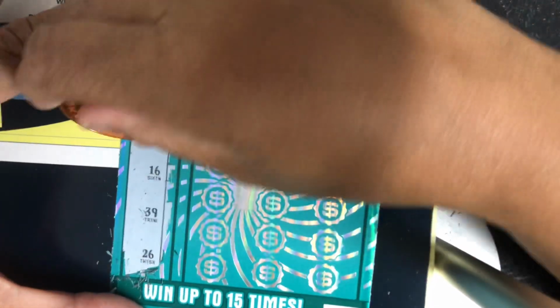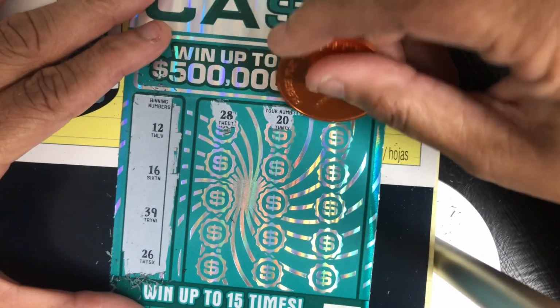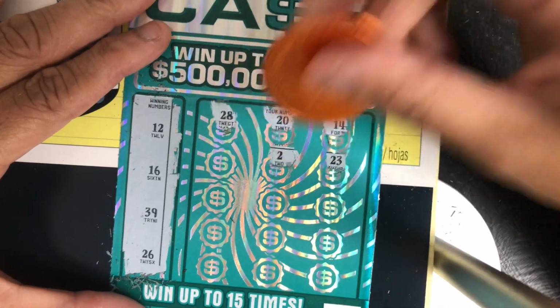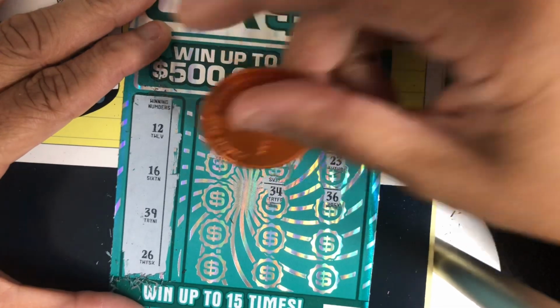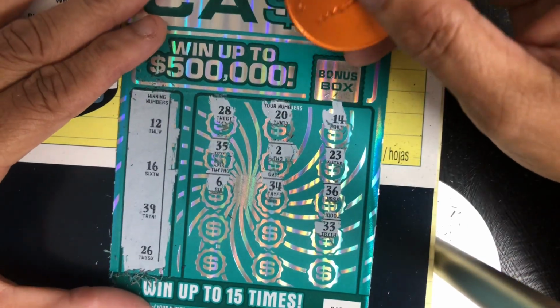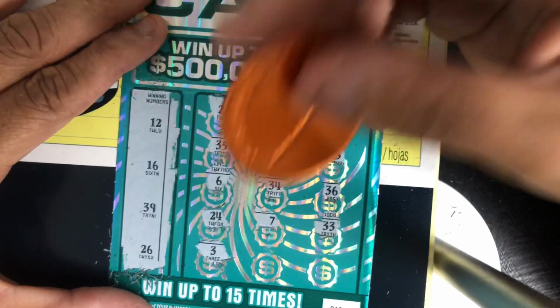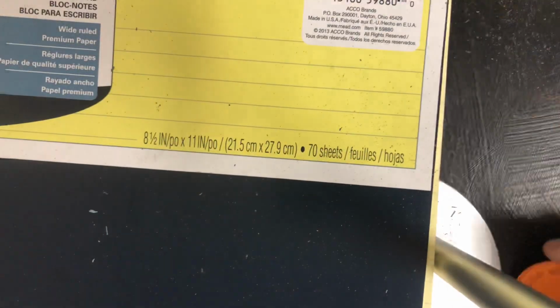Scratcher numbers, 12, 16, 39, and 26. Hope everybody's having a great Friday, Labor Day weekend. 28, no. 20, no. 14, no. Come on, star, or cash. 23, 35, 36, 34, no, 6, no, singles, 33, no, 7, no, 24, no, 3, no, 15, one off, and 37, oh, nothing. Okay.